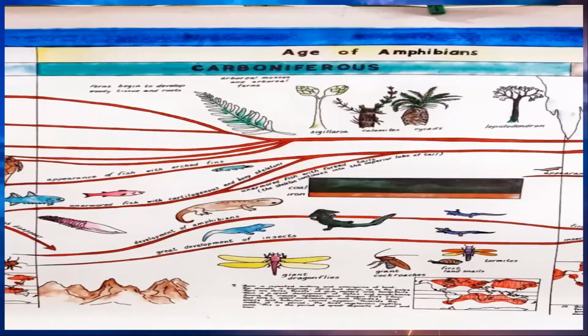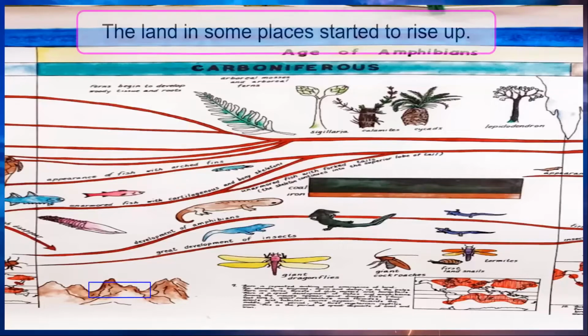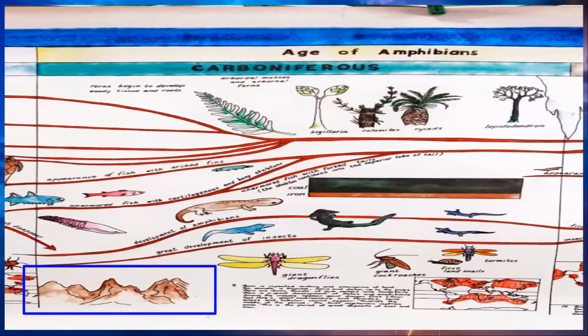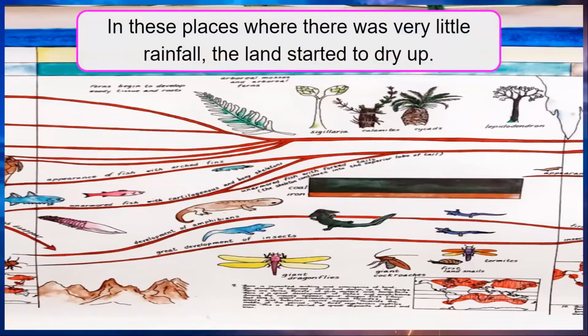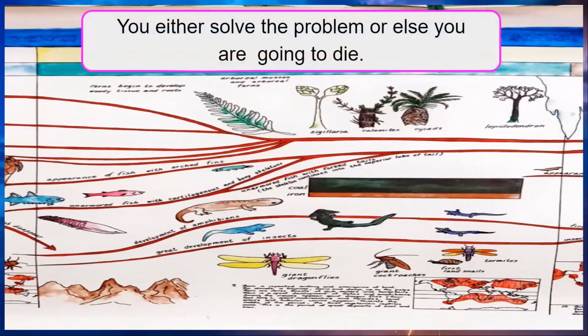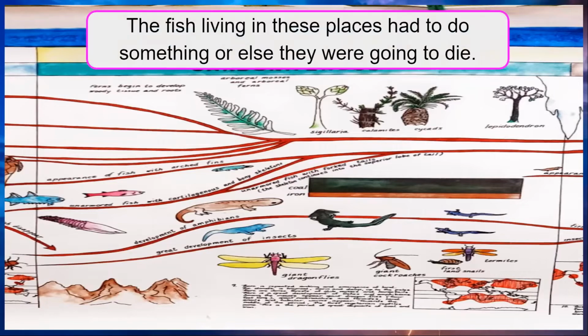And then slowly over a period of time, the land in some places started to rise up, and in some places the oceans were cut off. In these places where there was very little rainfall, the land started to dry up. If you need water for your life, what are you going to do? You either solve the problem or else you are going to die. The fish living in these places had to do something or else they were going to die.